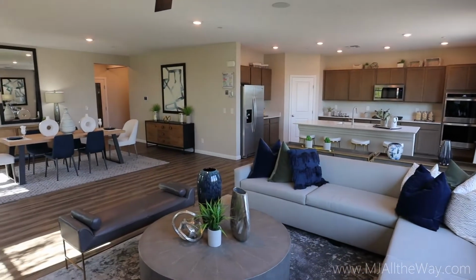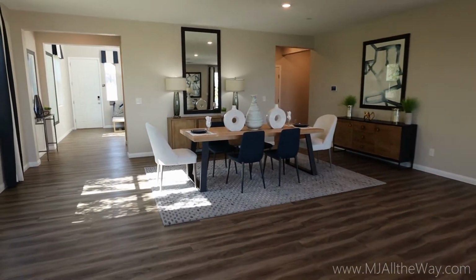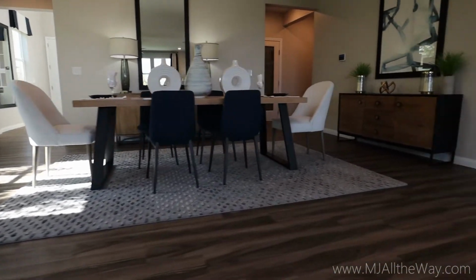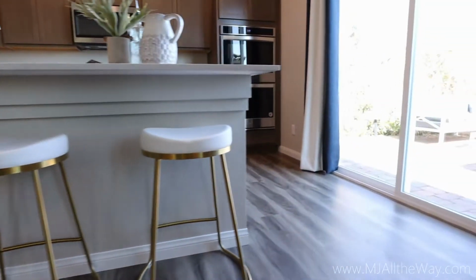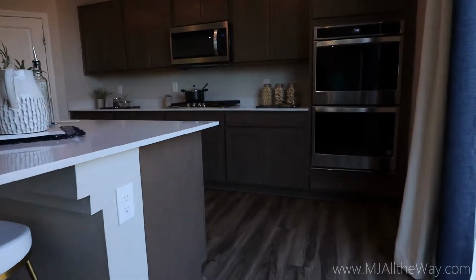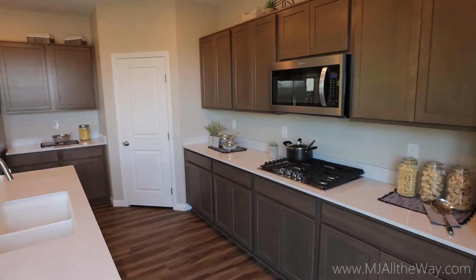Now with these new homes, you choose your lot within the community. The size of the lot determines the lot premium, and that will be added onto the price of the home. Once you go to the design studio and choose all your options, you'll have a final price on the home, which will be all added together. If you do decide to go this route, make sure you don't go too crazy at the design studio.